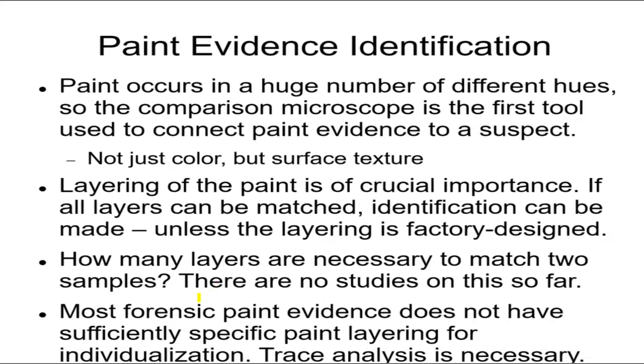Anyway, the paint evidence: most of the time, apparently, the forensic paint evidence does not have enough layering. When I say that, I mean that they don't recover enough layers to use layering as a way to prove the suspect's connection to the crime scene. They just don't have enough layers.